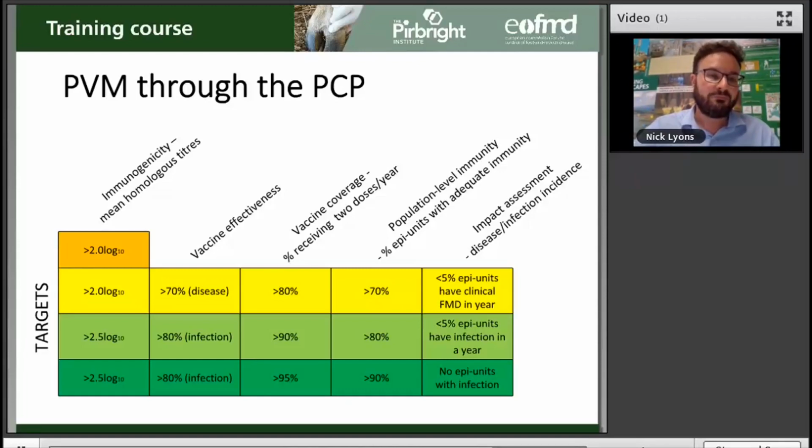So your indicator might change there. And again, vaccine coverage can also change. In stage 2, you might have a vaccine coverage of over 80%. But how are you defining vaccine coverage there? Here I put, for example, the percentage receiving 2 doses in a year. That's the vaccine coverage. But maybe in the higher stages that might change to 3 doses in a year, or maybe 4. Or maybe vaccine coverage is defined by young stock receiving 2 doses of vaccine as a primary course, followed by 6 monthly boosters. So you can change the indicator definition as you go through the stages, as well as changing the targets.